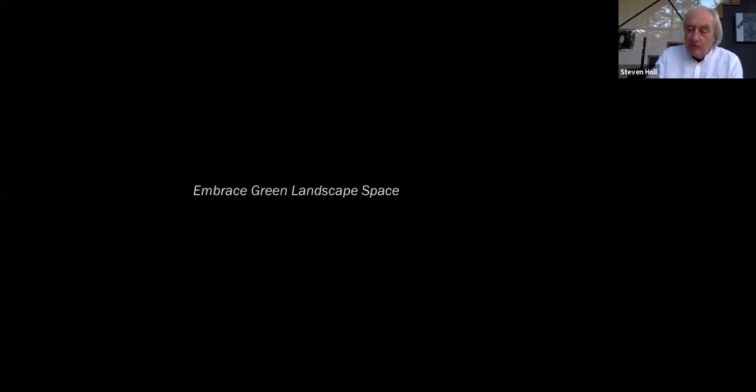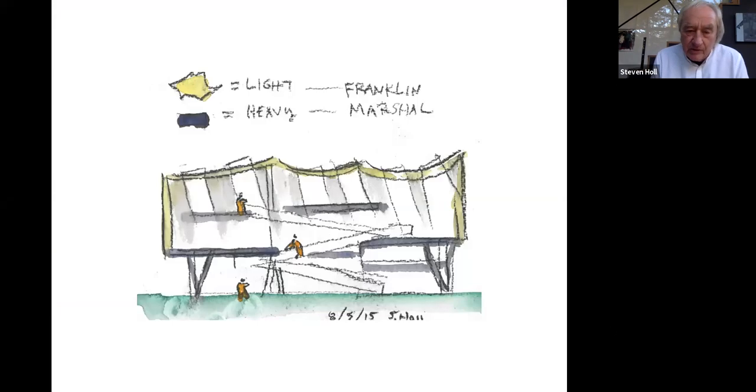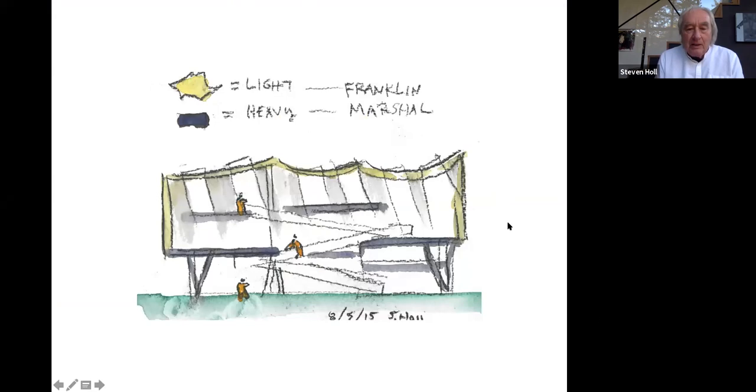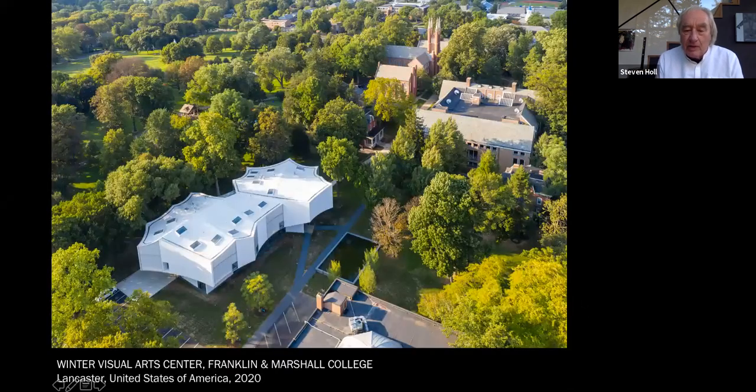is just a building that I'm really proud of that just opened at the Franklin and Marshall College of Art in Lancaster, Pennsylvania, the Winter Center for the Arts. And the project started in 2015 and it just opened, and the students are occupying it now. It's a project that replaces a brick building which was rather windowless, sitting on that same site.